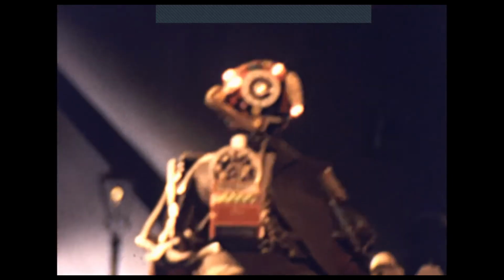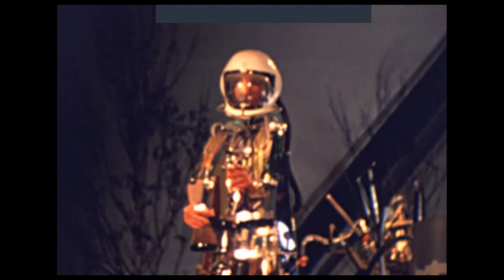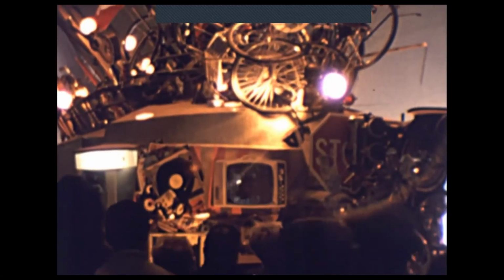This one's kind of interesting. He's got a telephone built into part of his head. His eyes are telephone dials. You could be an astronaut, all sorts of different things going on. So I've got a bunch of pictures of these, but it's really nice to see them in motion.